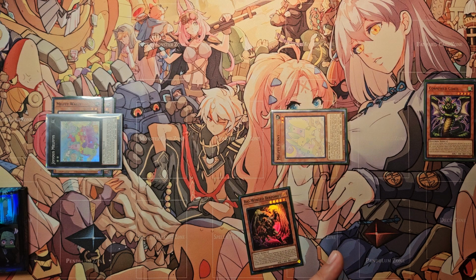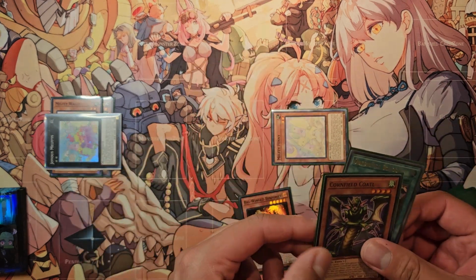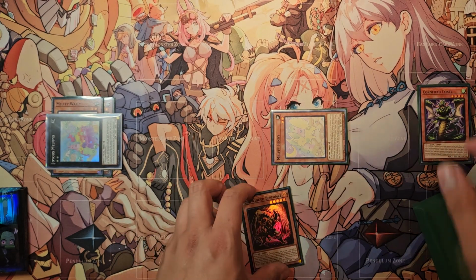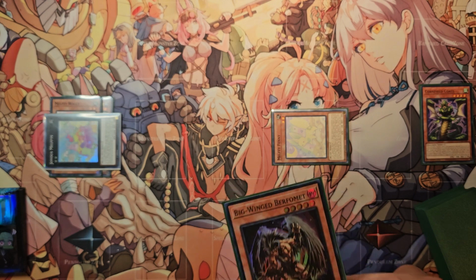Remember, we activated Obedience Schooled and we are beast locked. We cannot special summon monsters except beast monsters. Now, there is a way to play around that, and I'm here to show you how. So you're going to go Codal to search Big Wing Baphomet. Keep in mind, we have not normal summoned yet.